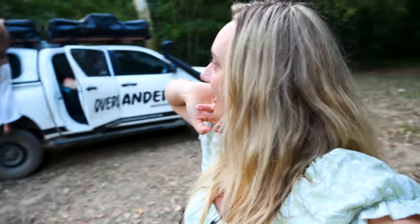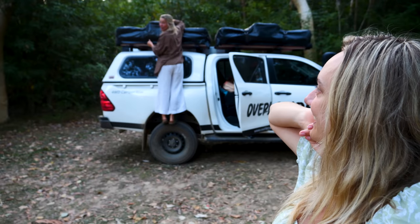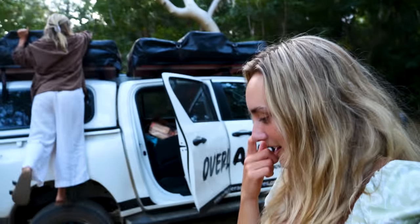Alex is just setting up the double rooftops. This is her first time setting up because I set it up for her last night. So we'll see how she goes. Pretty simple. Hey, Alex. So easy. How tall are you? She has to jump on the back tire to get up there. That's so funny. All right, well, that's it for day one.